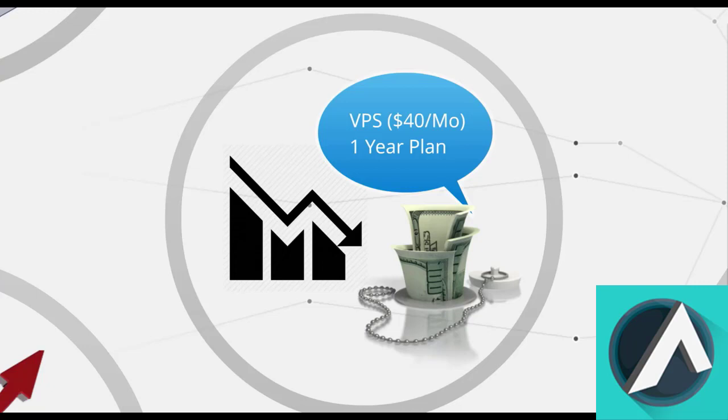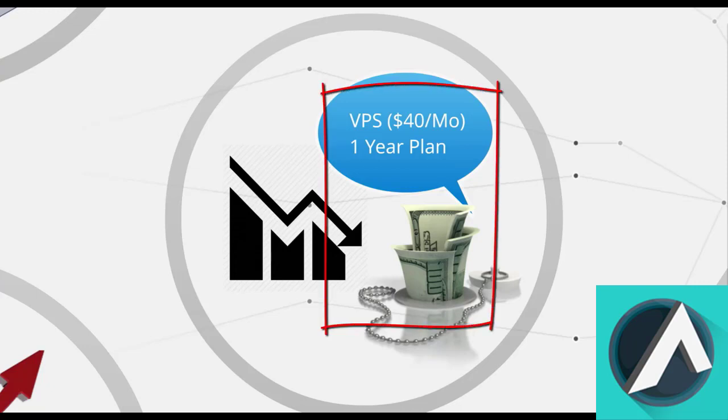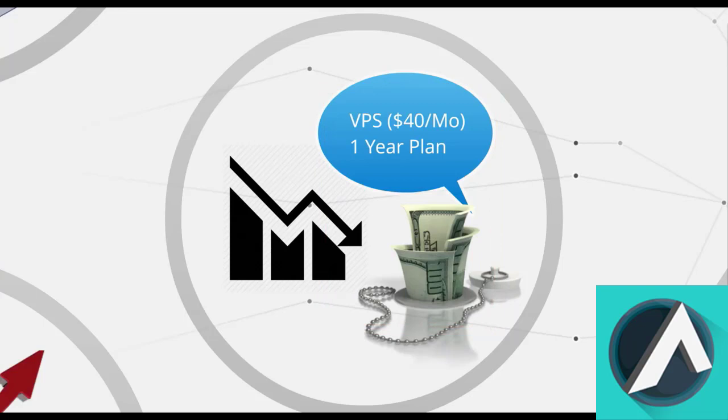Since you don't want to downgrade, you stay on your existing plan and continue to pay $40 a month for the remainder of the year, even though your resource requirements would probably have needed only a $7 a month shared hosting plan.